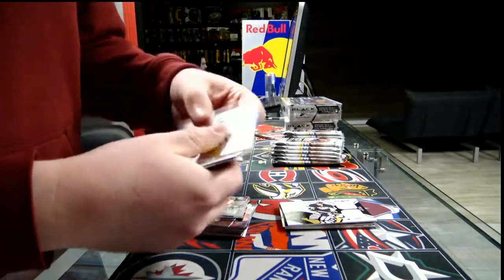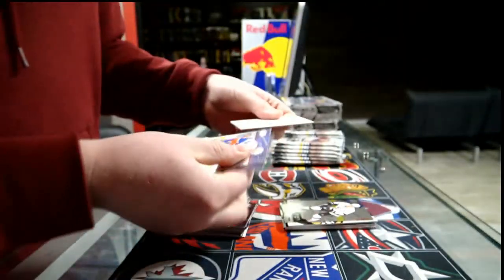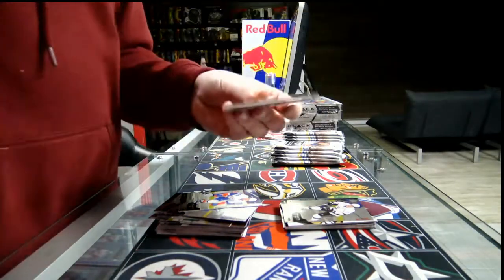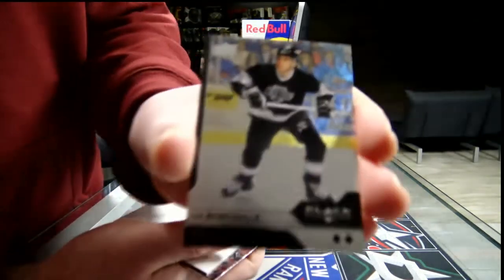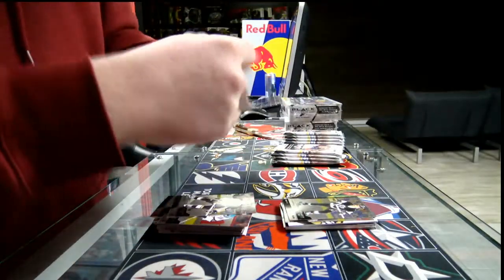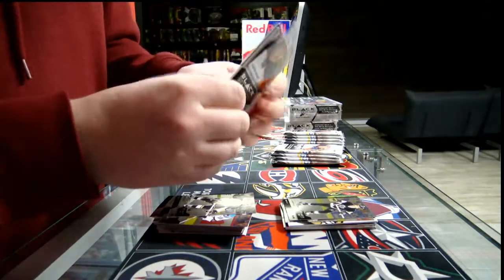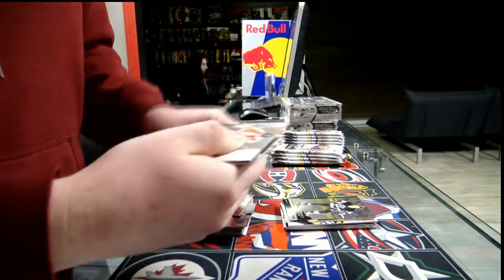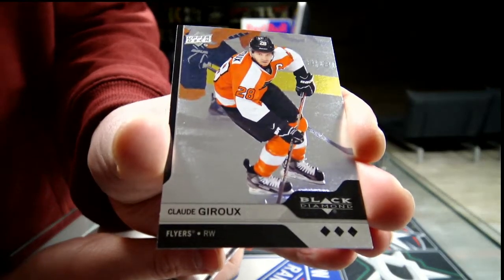Next pack, double diamond for LA, Anze Kopitar. Decoy. Next pack, double diamond for LA, Luc Robitaille. Come on. Next pack, there we go. We got a triple diamond for the Flyers, Claude Giroux. Giroux for the Flyers.